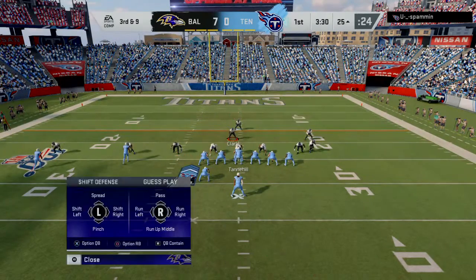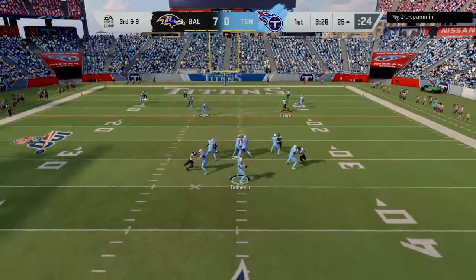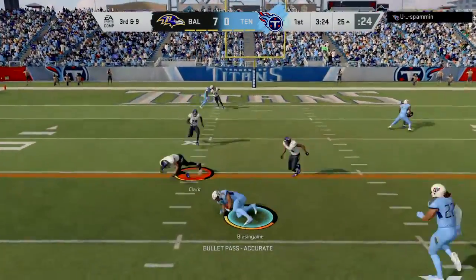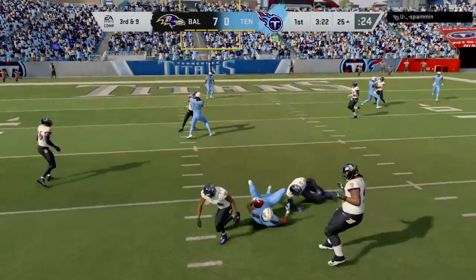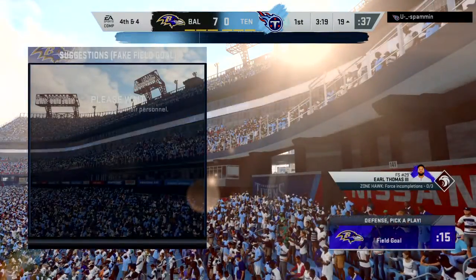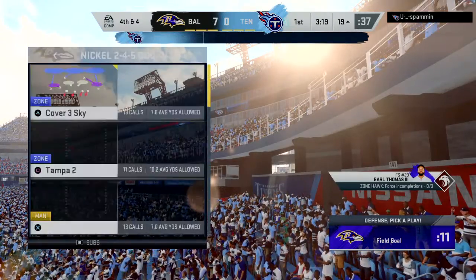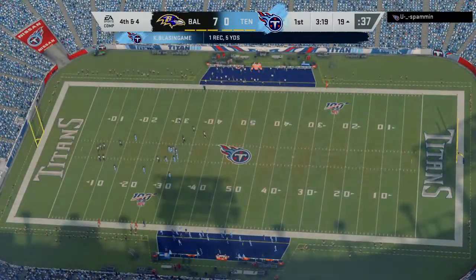Throwing on 3rd down, Tannehill. He's just going to dump this one off to his fullback out of the backfield. And he does not get to the first down marker as they stop him at the 19. Call it a gain of 5. And that's going to bring up a 4th down.